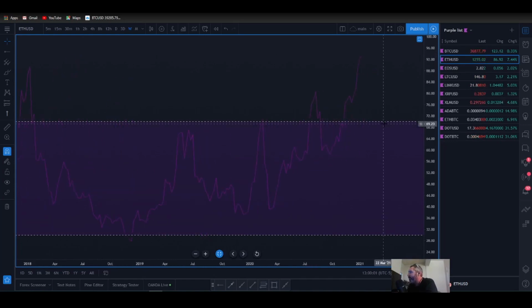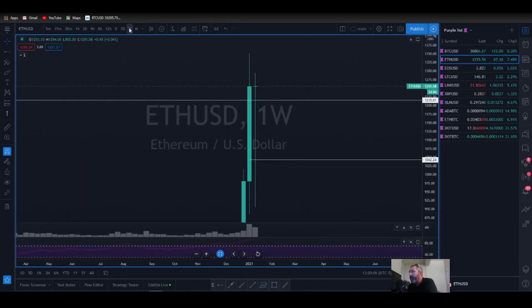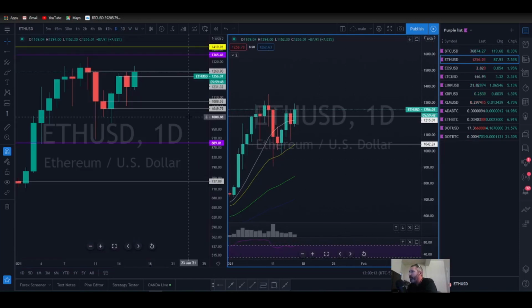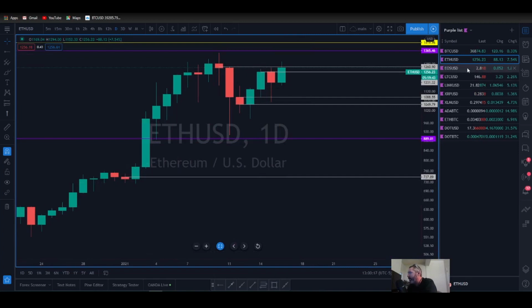So bulls are firmly in control of this asset. Do not be shorting anything when there are obvious signs of bulls being in control. That is not what you want to do. What you want to do when bulls are in control is you want to look for dip buying opportunities.